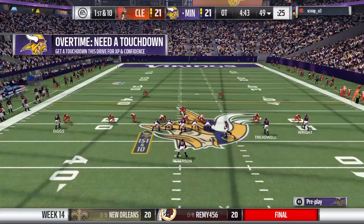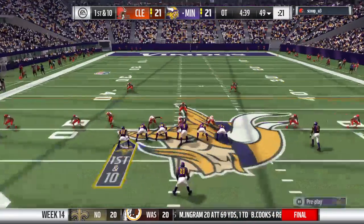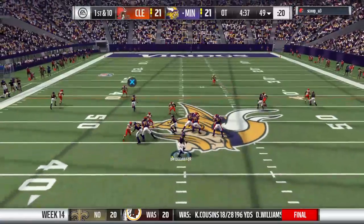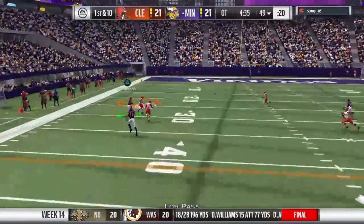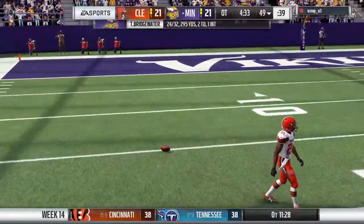Kyle Rudolph, the tight end, in motion. Bridgewater now looking to throw on first. And unable to connect on the long pass.